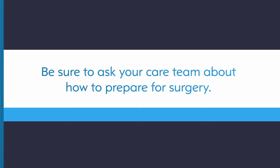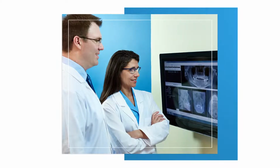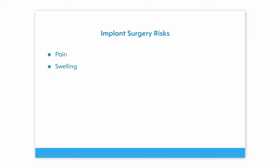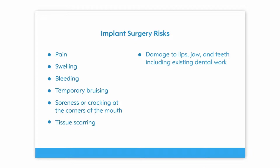While all surgery carries risk, your surgeon will try to prevent, minimize, and control these risks. Nonetheless, it is important for you to understand these risks before your surgery. Your surgeon cannot guarantee the results of the procedure, and the length of time needed to complete treatment may vary for each patient. With dental implant surgery, you may experience pain, swelling, bleeding, temporary bruising, soreness or cracking at the corners of the mouth, tissue scarring, damage to your lips, jaw, and teeth, including existing dental work, stress or damage to the jaw joint, or in rare cases, a jaw fracture.